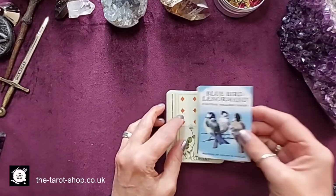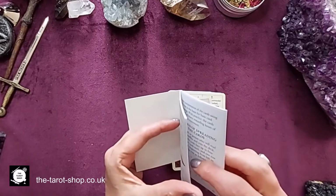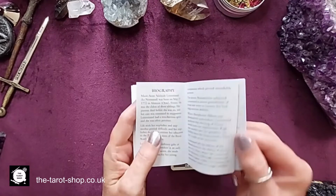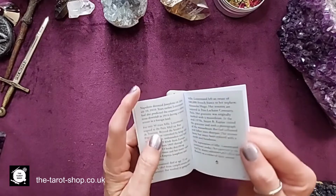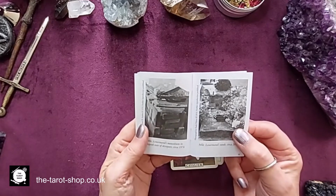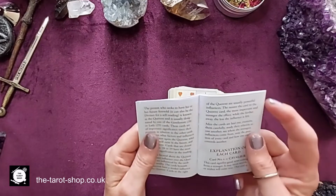We've got a little booklet. It's written by Stuart Kaplan, and gives you a little bit of information on Mademoiselle Lenormand herself, on how these little cards came into being, so a biography of her. Because those of us that know the Lenormand have probably all come to the same conclusion that there is a true amalgamation between her playing cards and or her fortune cards, divination cards, and also the Game of Hope.